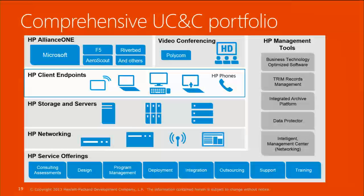Before that, I want to touch on a slide we have here. Together with Microsoft, we've had a partnership for over 30 years now. They do a tremendous job on the applications. We've got partners with Polycom. We have a suite of endpoints. We've got server storage, networking, and a lot of services offering out there, and network management tools. So together, we can provide an end-to-end solution for both customers and partners through our portfolio.